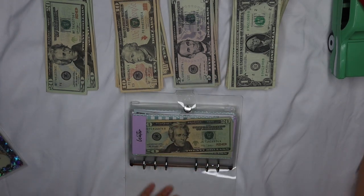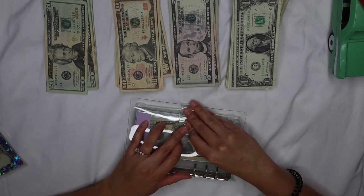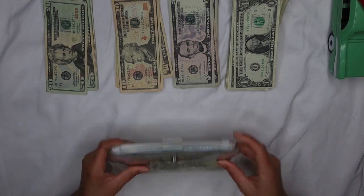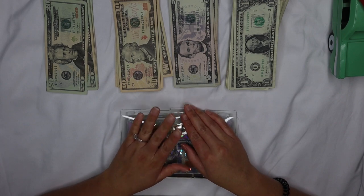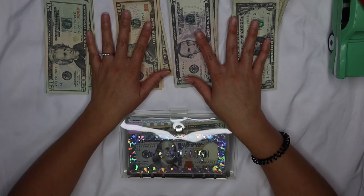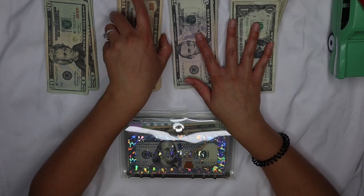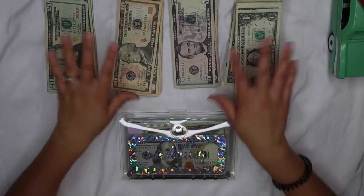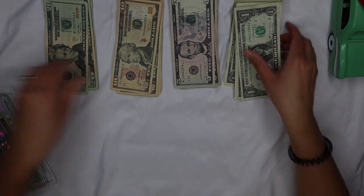So this bill exchange video was a very, very short one. So let's recount this money here, just to make sure that we exchanged the right amounts and the numbers add up good.